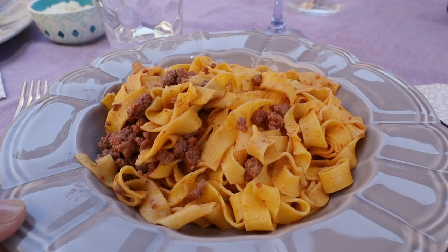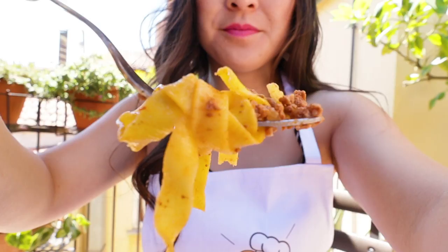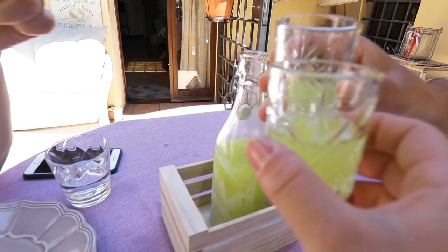One of my favorite things to do is to take a new recipe home as a souvenir. You are the best. Limoncello. Cheers. Salute. Now that we whet our appetite, I'm hungry for more.